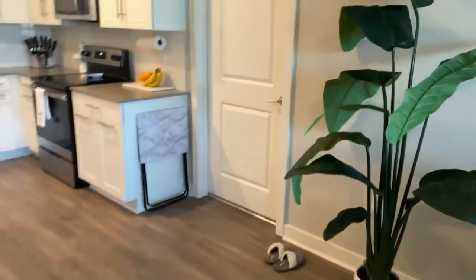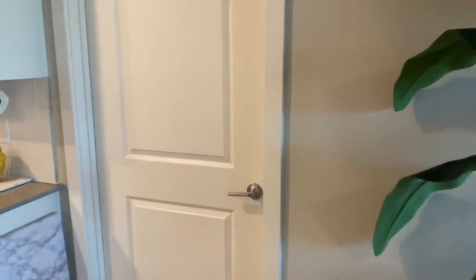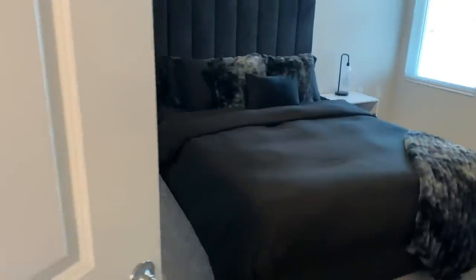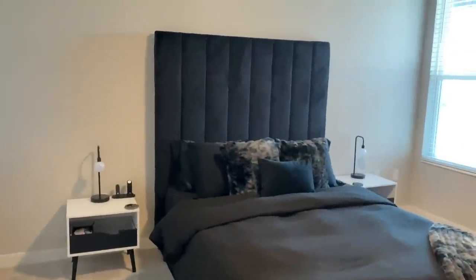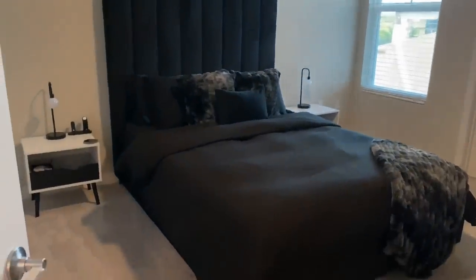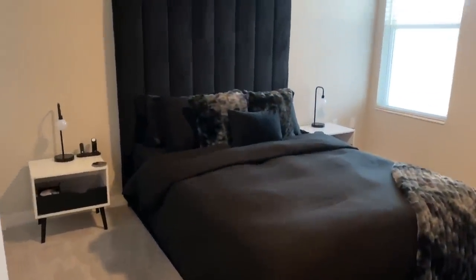Now, leaving the living room area, we're going to go into my bedroom. Ta-da! So, you guys, this is my bedroom. I am so obsessed with this bed, you guys.